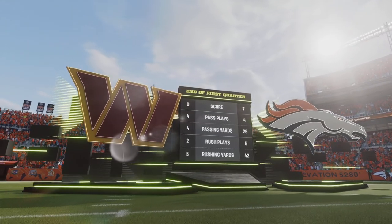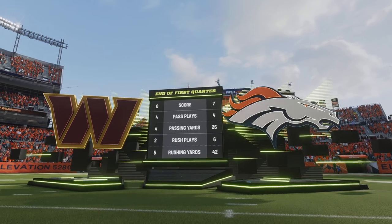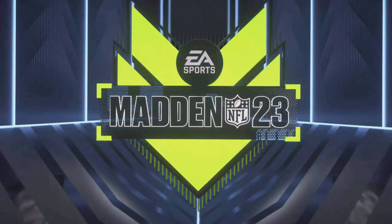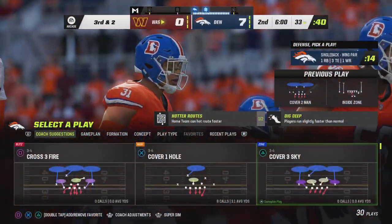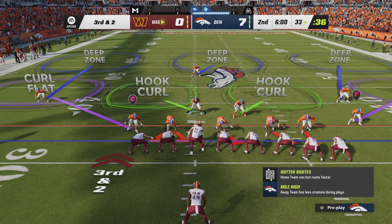After one, 7-0 on EA Sports. Washington with a football here to begin quarter number two. As they've got it with a third down coming up.